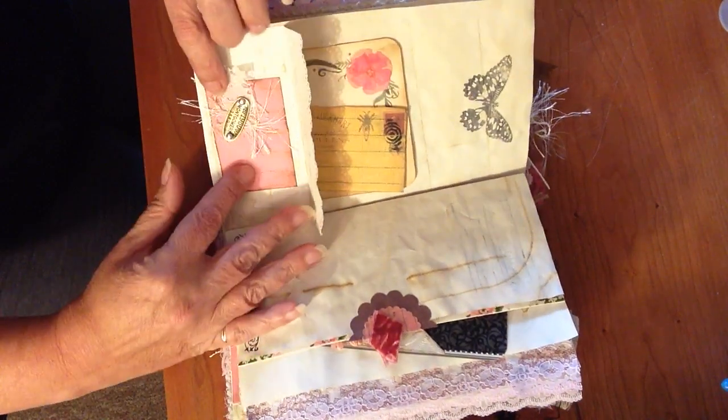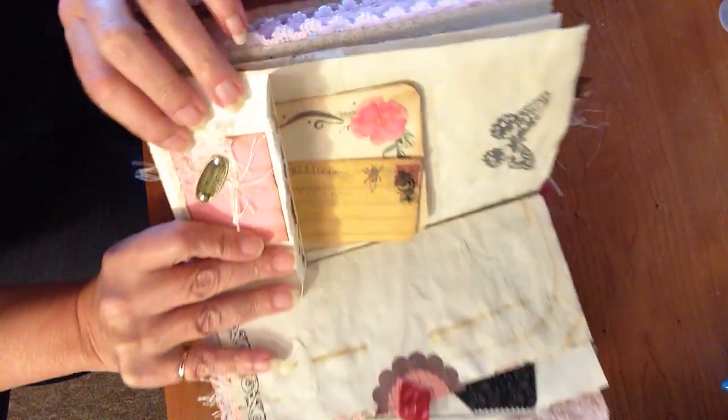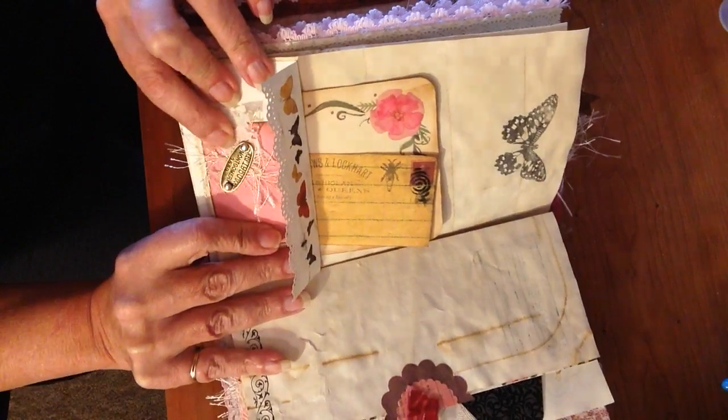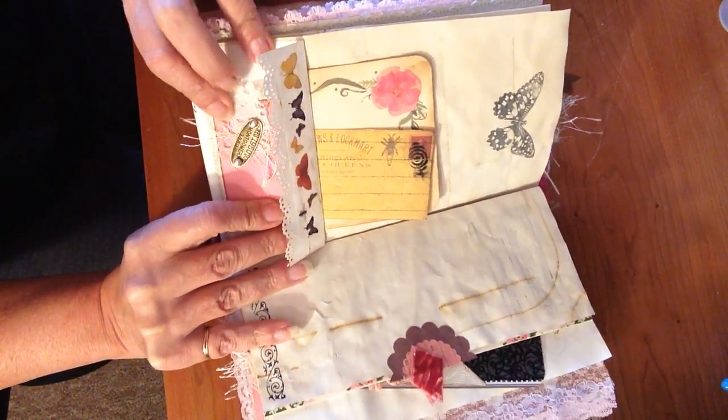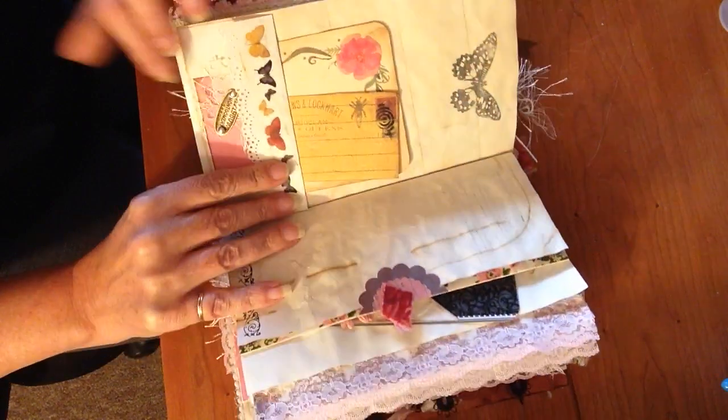And this is a scrap piece of paper, and this is a little metal tag that I got in New Mexico. And I just threw some scraps behind it with some brads. Thought it was pretty cute.